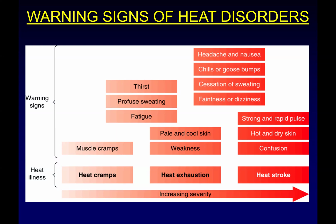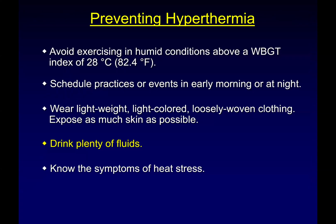The single biggest thing to prevent loss and cardiovascular drift and to maintain performance and to prevent heat illness is hydration, hydration, hydration. Okay. And when you start feeling bad, stop. Okay. But hydration afterwards is really, really important. Okay. I talked about that.